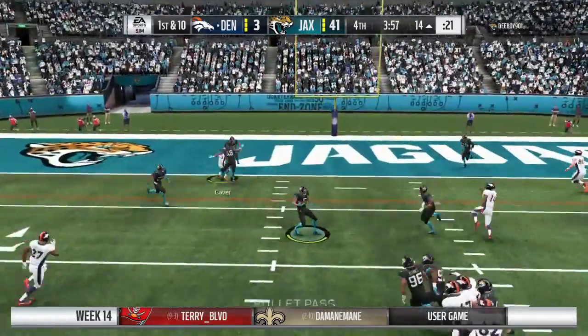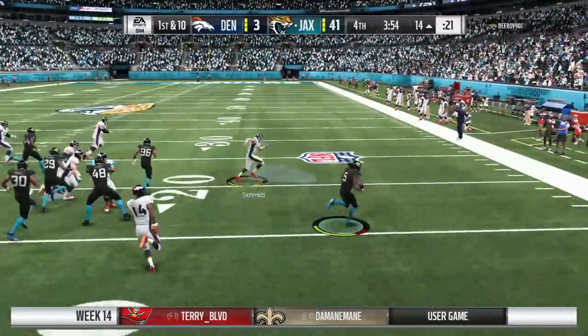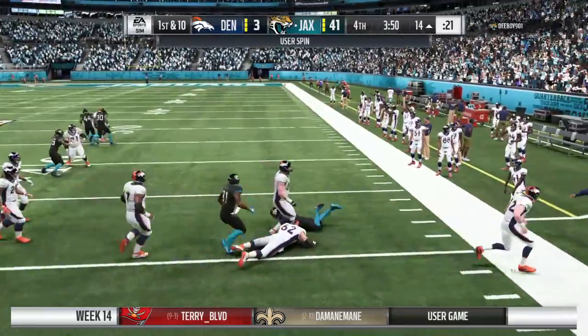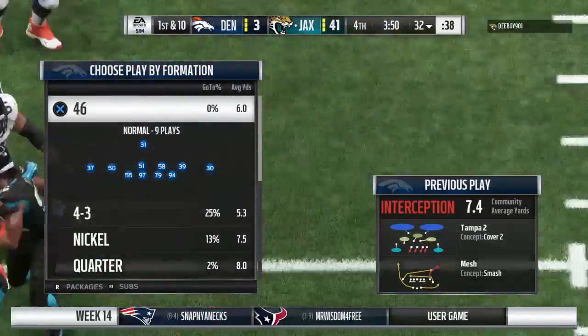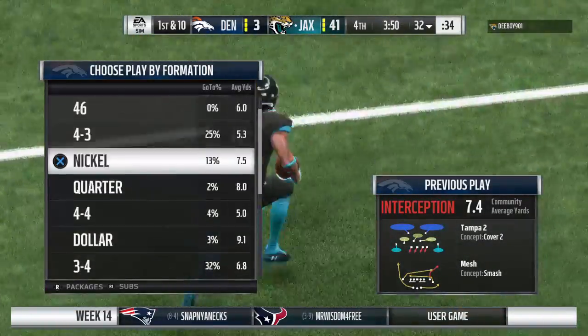Inside the red zone here. They'll look to throw. Uses the spin. And now running right through it. And a good return here as he takes it up past the 30-yard line. And that gives him now 3 interceptions in the game.